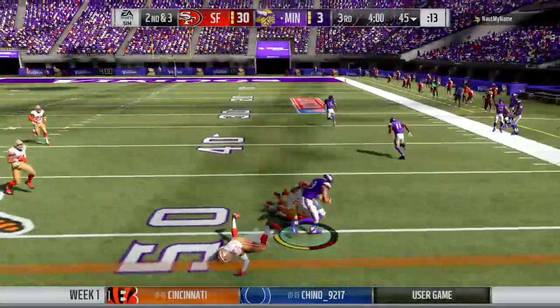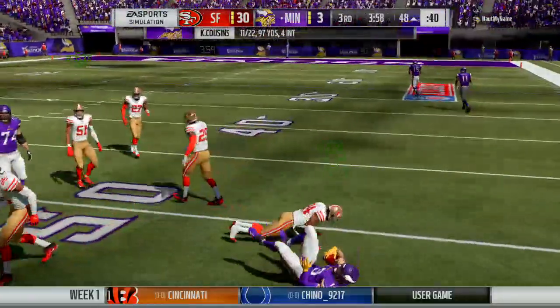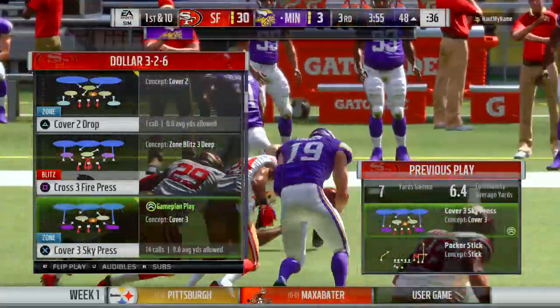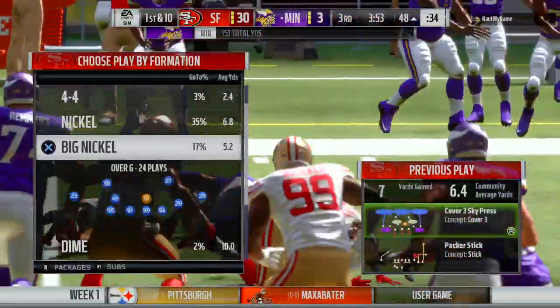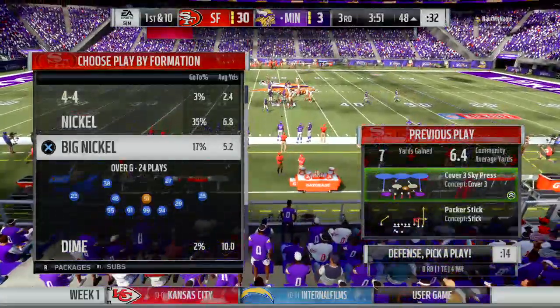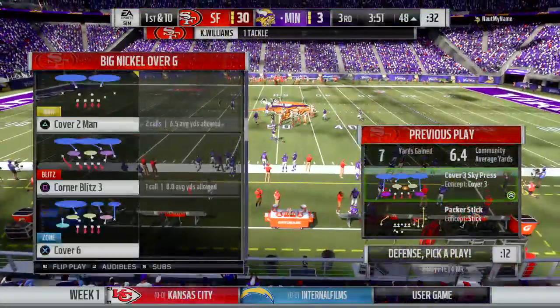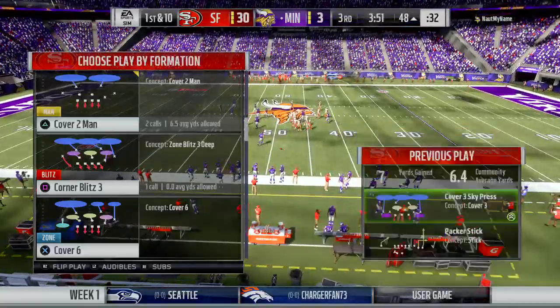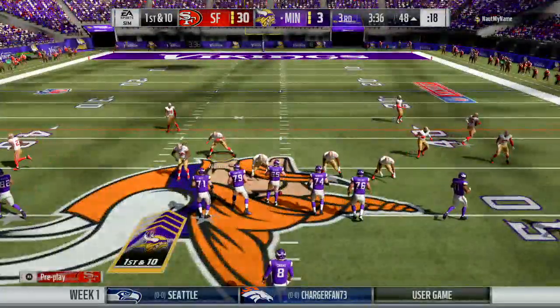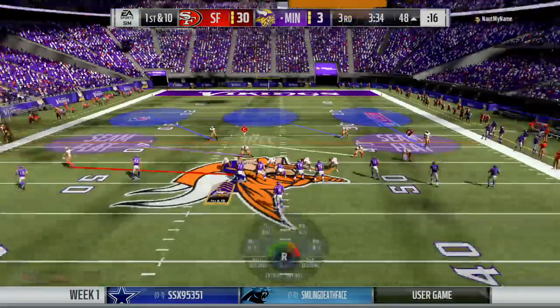Here's Cousins, and he'll find Thielen on the right side. And he'll be brought down at the 48-yard line. A first down for Minnesota. Cousins finding Thielen. Hey, we talked about Adam Thielen a little bit last year, didn't we? Possession receiver, makes some tough catches, gets it done, and he's a homeboy. Grew up very close to the Twin Cities. And showing those possession receiver skills right there to pick up the first.